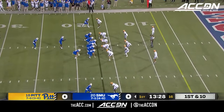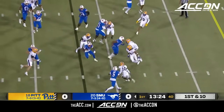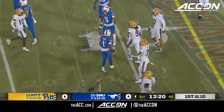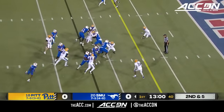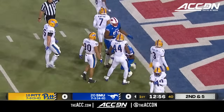Brings Stone Eby in, the second tight end, almost as an H-back. Here's Brashard Smith on the ground at the 15. Smith diving forward. Is going to penetrate. They're going to get upfield. That time SMU exposed it. Another quick hitter. Here's Smith spinning at the 5. He'll be tackled at the 2. 1st and goal for SMU.